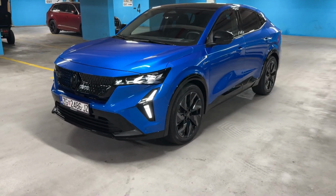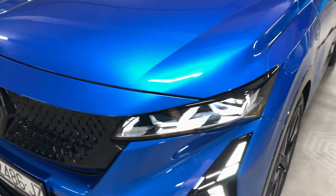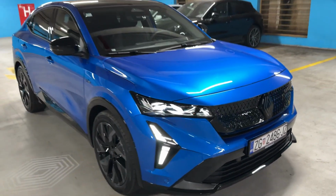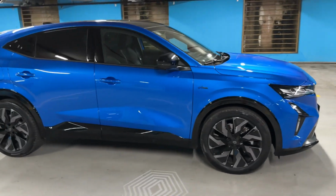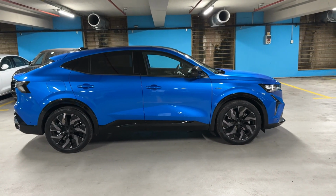So starting here on the front, you can see the beautiful matrix LEDs, and then also look at the attention to details here on the grille, new Renault badge. And if we take a look from this angle, 4 meters 71 is the length of the car, sits on the CMF CD platform, 20-inch wheels, and overall gorgeous design really.